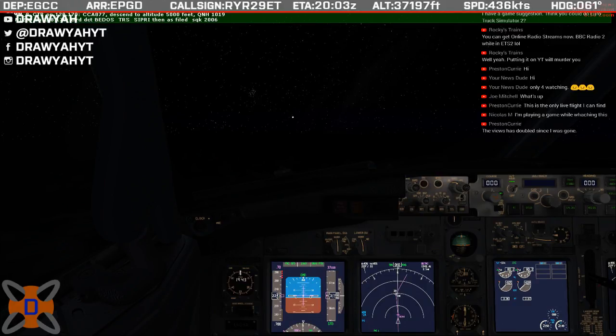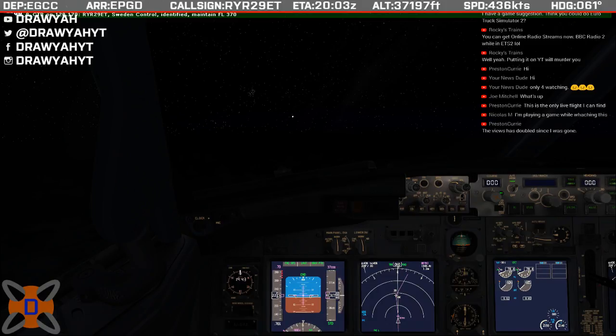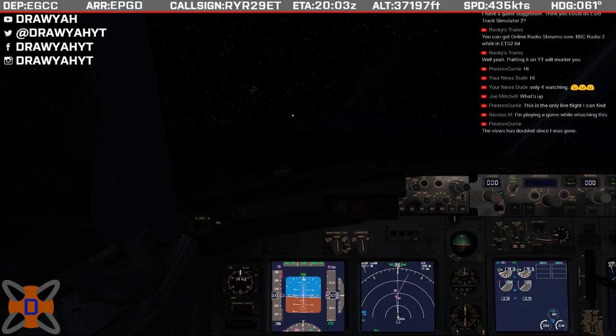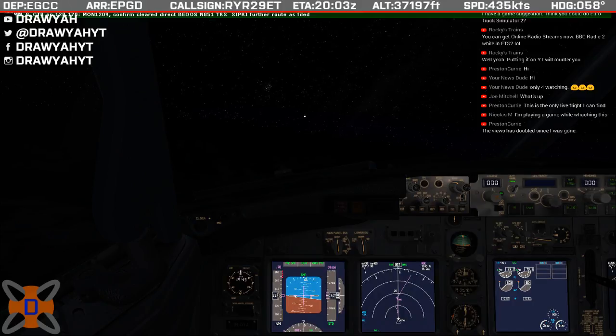China 877, descend altitude 5,000 feet. QH 10190. Two aircraft coming in towards each other. Ah, we're the Swedes. We're the Swedes. Identified and maintained Ryanair 29 Echo Tango.